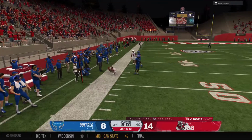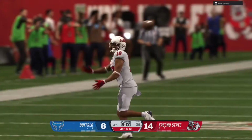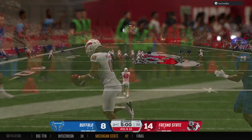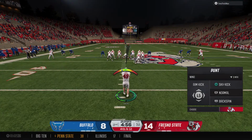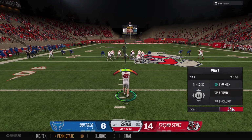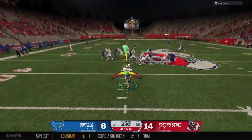Makes the grab. Well, that time on third and long, they just took what the defense gave them. Nothing down the field. They were hoping maybe he could make somebody miss after the catch. Wasn't able to do it, so now it sets up fourth. Fresno State will have to punt it away. They'll boot it into the night sky.